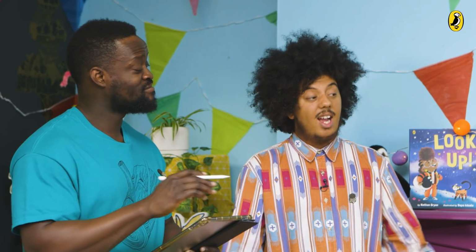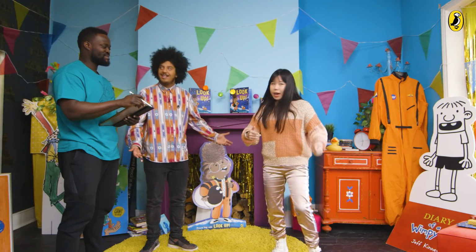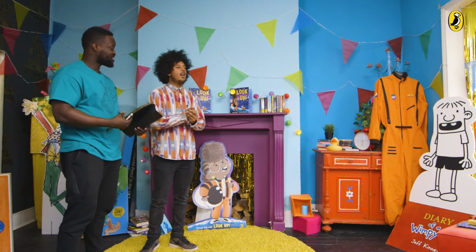So sometimes it can be really tricky to start a story. Do you have any tips for that? Yeah, I do. There's a game called the Once Upon a Time game, where everybody writes down a sentence and you build a story together. Oh my gosh, that sounds so great. Can we do that together? I think yes, that's a great idea. Okay, let's do that.